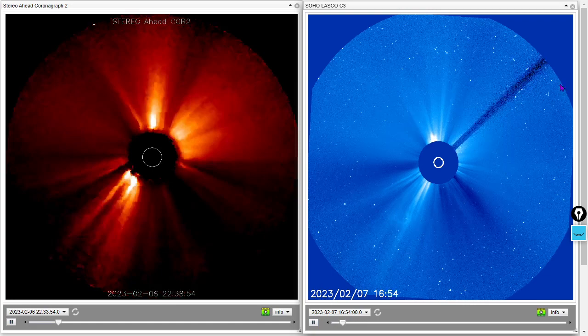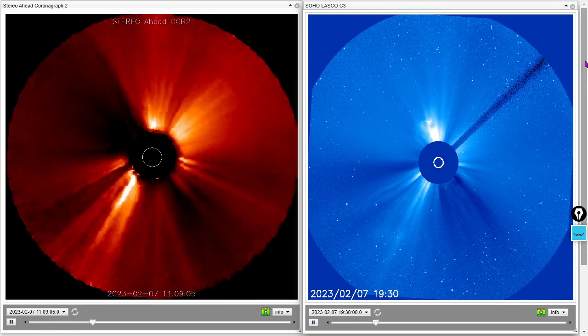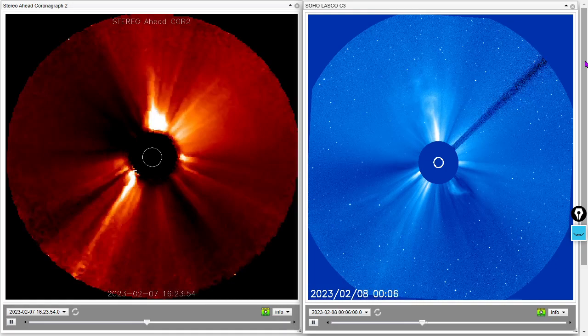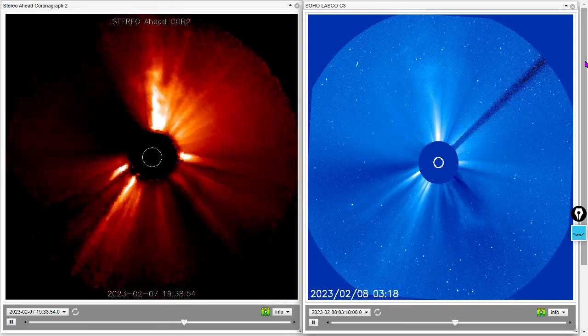Anyway, we'll just let this play through briefly. That's 90 frames from STEREO A and from SOHO LASCO C3. And, well, none of those coronal mass ejections are earthly directed. And thanks for leaving a comment. Also, Robert.